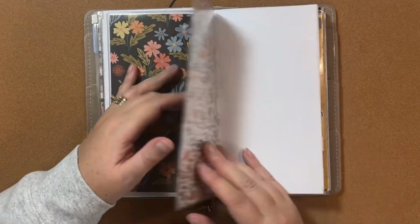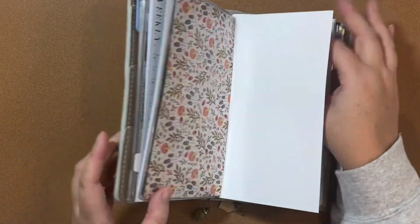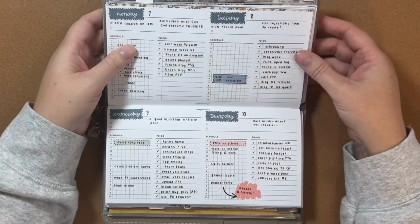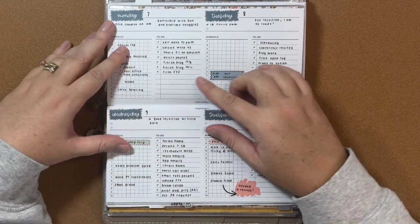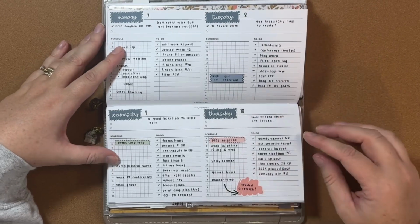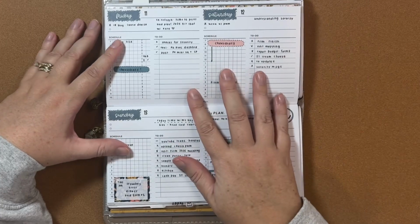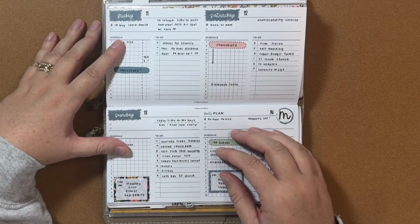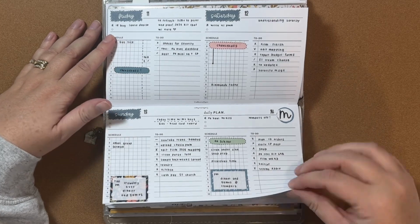All right, my daily pages are something that is not going to change, and we can flip through here. I started this insert on October 7th, and it's 2 days per page, and obviously it's in a horizontal format. I don't use a ton of stickers, but if it's something very important or a high level task, I will use a sticker for that.